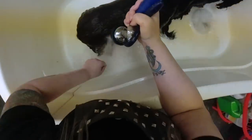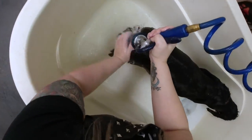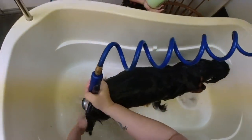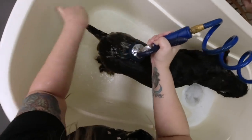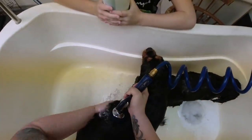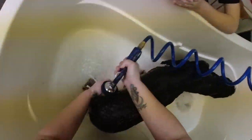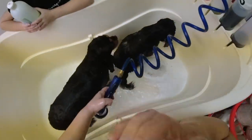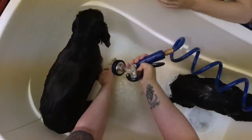Well, I gotta rinse them off first because we don't rinse that out. So when I have dogs that have long hair, like their ears are going to stay long and their tail will stay long and then their feathers will be kind of long, we use that and it helps get the little mats out. And it also helps nose itches. It also helps keep them from getting matted quickly.